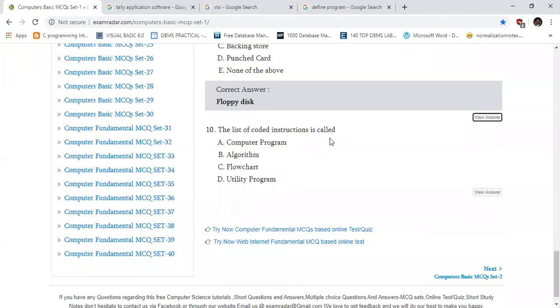The list of coded instruction is called a computer program. Because you write programs, which are basically instructions, because when you were writing your C program, you are writing instructions to be executed, don't it? Mm-hmm. Now when you execute that instruction, you actually see the output of what you had in mind or had intended to have. So when you had put in the switch case instruction, you are expecting that when you press 1, it will lead you to the first option, don't it? Yes. When you press 2, it leads you to the second option. So programs are basically instructions, right?